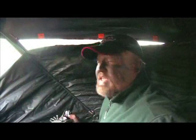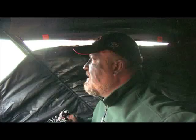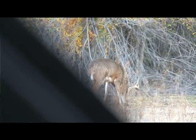Oh, right there he is. Oh gosh, Eric, we did it, baby. We did it, baby. Oh man, that is a big buck. Oh, that is a giant buck right there. Oh my gosh, right there at 40 yards. I heard him grunting coming in. I ranged him at 40 yards.